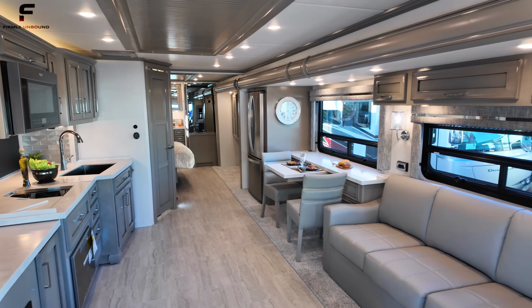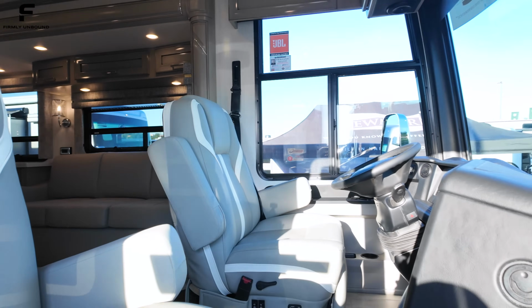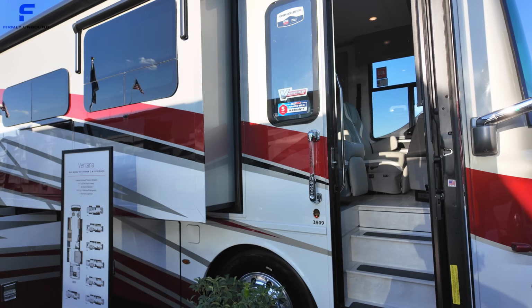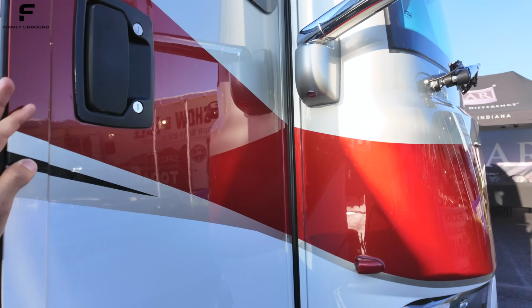I do not have pricing on this RV yet, because at this RV show, they have not set up any of the pricing information yet for me to look at. And these are all new 2025 models that don't exactly have pricing. So I can't say on pricing, but these motorhomes, they're definitely not cheap.